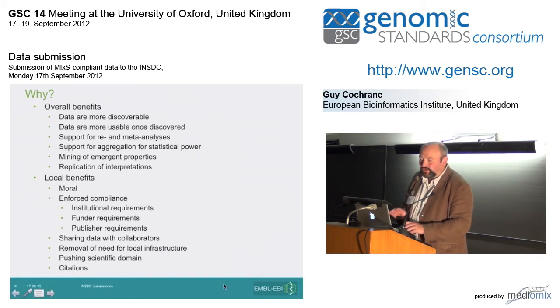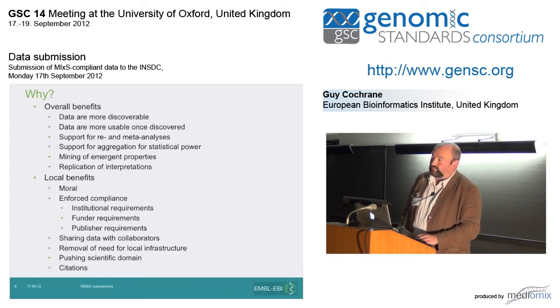So these are great. If we look locally, then the benefits to the person who actually has to provide the information, although morally there is a duty to provide all, there is an overall benefit to providing all the information and complying, perhaps it's the more local drivers that have an impact. So increasingly institutions require submission of data. The spirit of the policy around these requirements includes the requirement that data be well described. So I think the GSC has work to do to continue to push for these various policies to include specifically and explicitly lists of checklists that should be complied with. And the same funders have similar policies, and that's a growing area, and publishers as well.